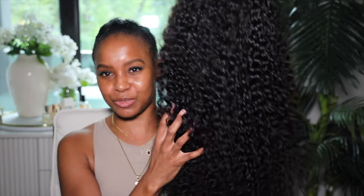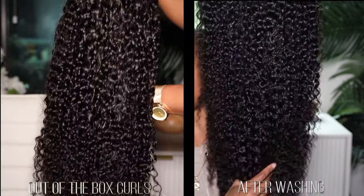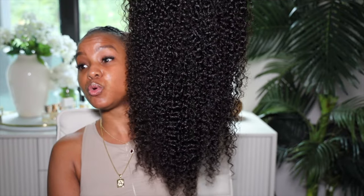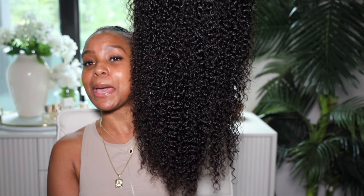Now, let's get to the real gift. It's not a gift, girl, because you paid for it. Let's get to the wig. This is the wig. Now, this wig is a 5x5 closure Jerry Curly wig. It is 28 inches long and 250% density, baby.